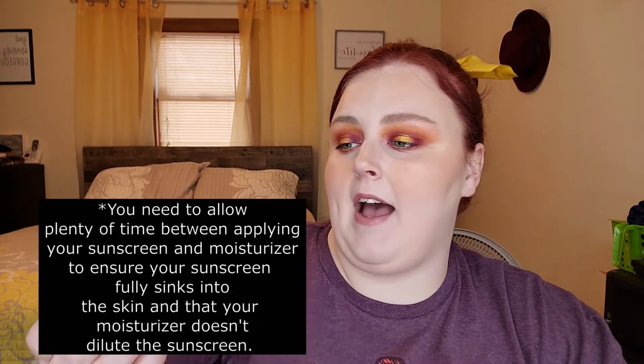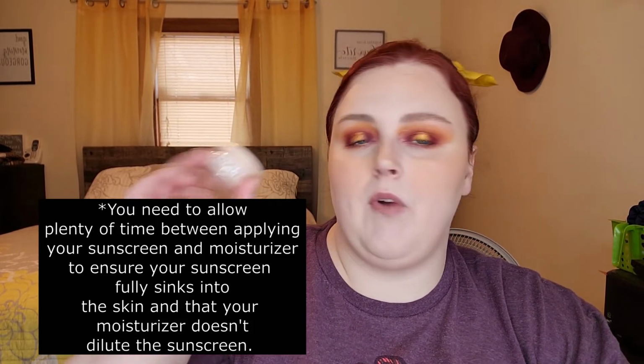Right now I happen to be using Ray Beauty, the Daily Facial Moisturizer. I've used other ones in the past, such as the L'Oreal Age Perfect, the CeraVe AM Moisturizer. I find that by moisturizing my face, it allows me to have a much better base to apply my foundation and concealer. So for people who have oily skin, I would suggest even finding a moisturizer for oily skin.